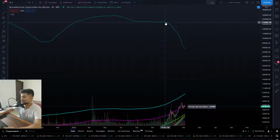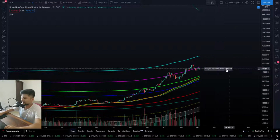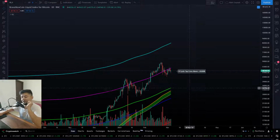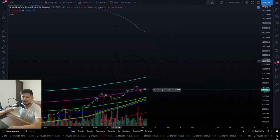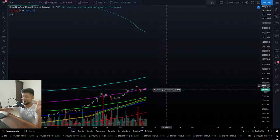This was at $1 million. This was at $2 million, like during December or something. But we have aggressively started sloping to the downside, and this time the pi cycle top cross is around 600,000 USD, which is coming down aggressively as this moving average goes to the upside aggressively. So watch for the cross to happen in the coming days and weeks, and that could be the call that you gotta get out of cryptocurrency, guys.